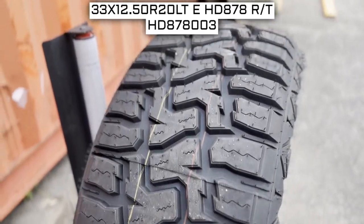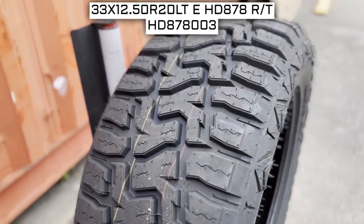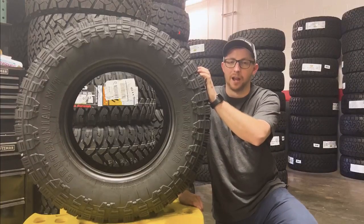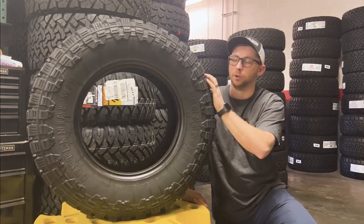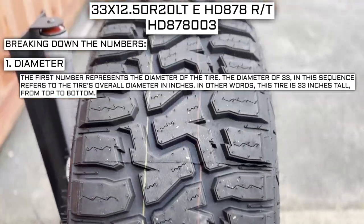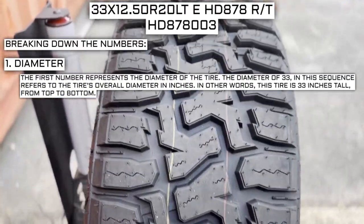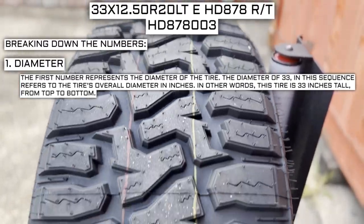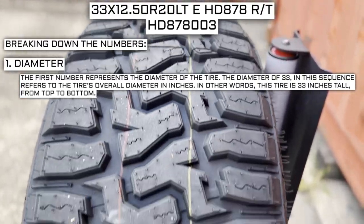This tire size should be showing on the screen right now. So let's work from left to right and break down what these three numbers mean. There's so many numbers on a tire to consider, so let me go over what each of them means. The first number represents the diameter of the tire. The diameter of 33 in this sequence refers to the tire's overall diameter in inches. In other words, this tire is 33 inches tall, from top to bottom.